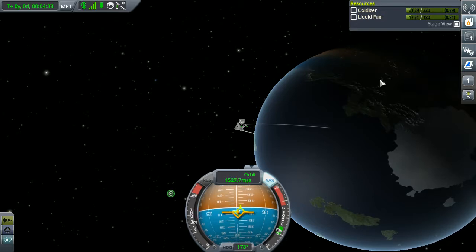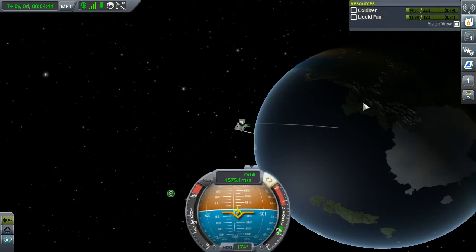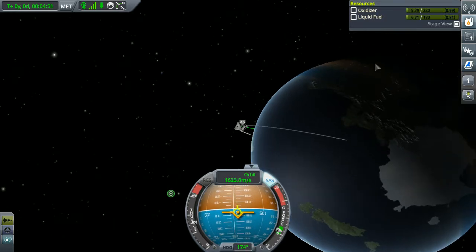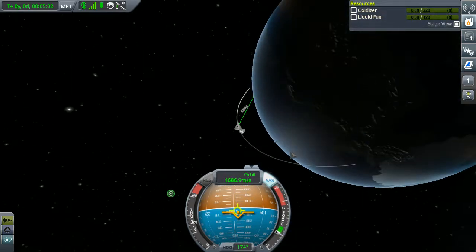20 seconds of burn left. And the path is going to be extending quicker. Will it be extending quick enough, though, is the question. I'm going to put us dead center. 10 seconds of burn left. We're not going to make it. Pretty sure we're not going to get that far. 5, 4, 3, 2, 1, and 0. Yep. Well, we came close.